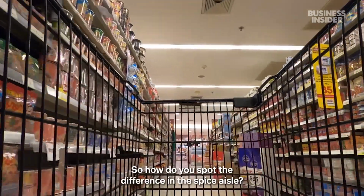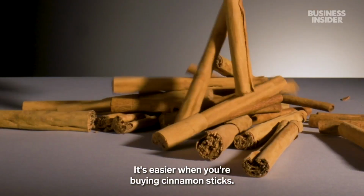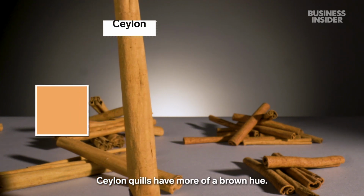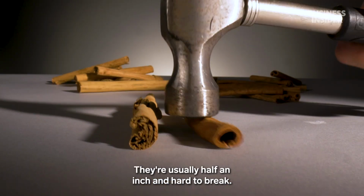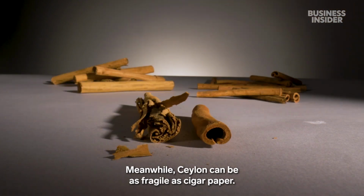So, how do you spot the difference in the spice aisle? It's easier when you're buying cinnamon sticks. Ceylon quills have more of a brown hue. If they look red, there's a good chance you're eating cassia. Cassia sticks are also thicker. They're usually half an inch and hard to break. Meanwhile, Ceylon can be as fragile as cigar paper.